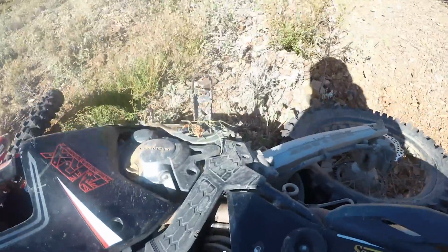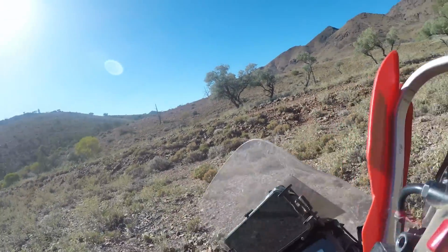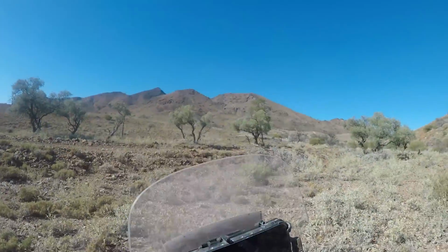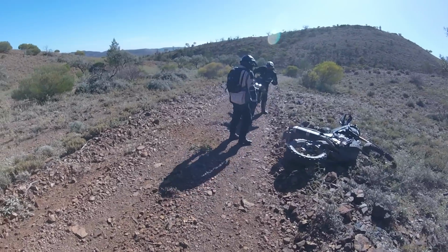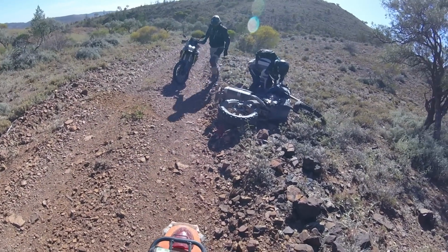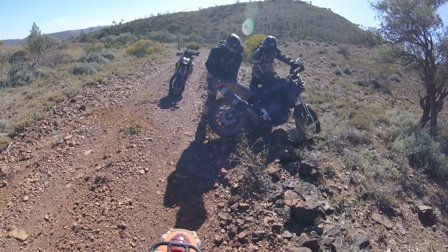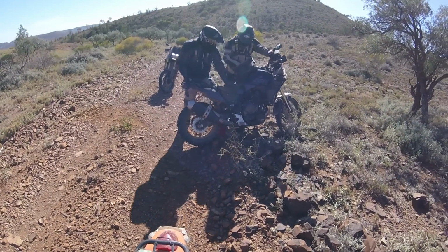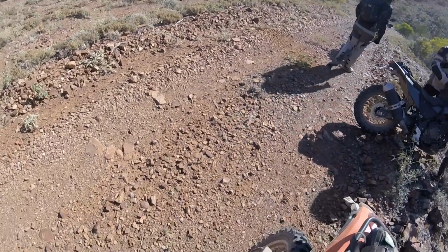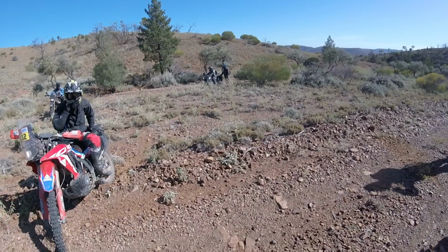I tried to quickly lift my bike up before anyone noticed, but it was too late. Oh, what's going on here? Everyone's down. Shane, what are you doing? How did you end up there? Matt, your strap's loose. Oh, beep! That means my toolkit's back there somewhere.